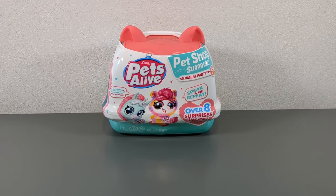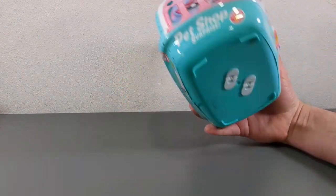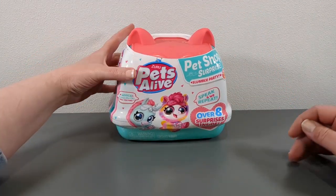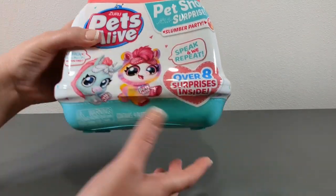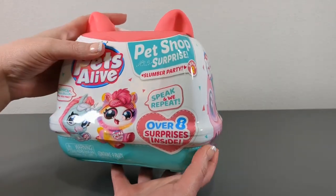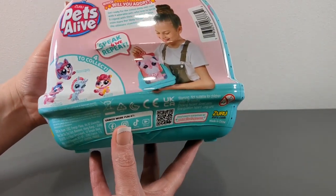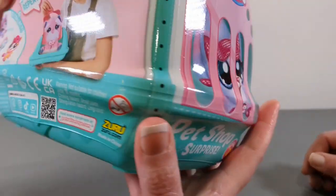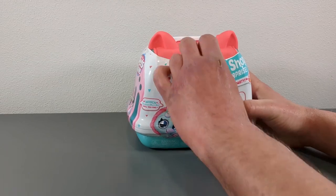Yo, yo! Today, we have Pets Alive, Pet Shop Surprise, Slumber Party. Pets Alive. They didn't even cut any ear holes for them, though. I really hope there's not a pet alive in that box. Okay, so we can find 8 different surprises inside, but this is a Zuru one, so I'm assuming a surprise is the carrier. I haven't had good luck. Contains 9 parts. Speak and repeat, and you can collect all of these friends, 4 different ones. So I bought 1, so there would be no duplicates. Well, let's open this bad boy up and see what animals we get.